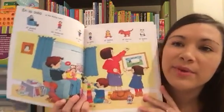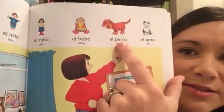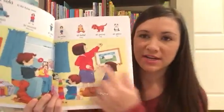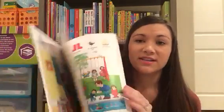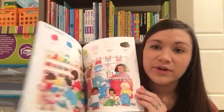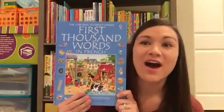They're usually a full page spread, and they have the Spanish word or the word in the other language and then the English word on it, and then you can find it in context. So these books are great for first learning a new language. Then we have, even cooler, the first 1,000 words.